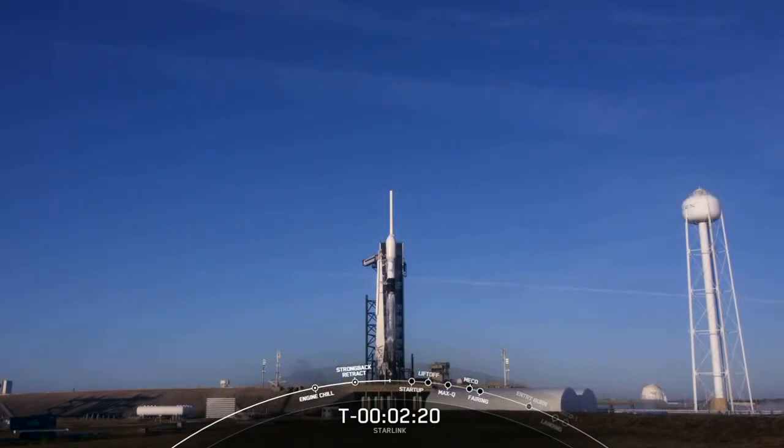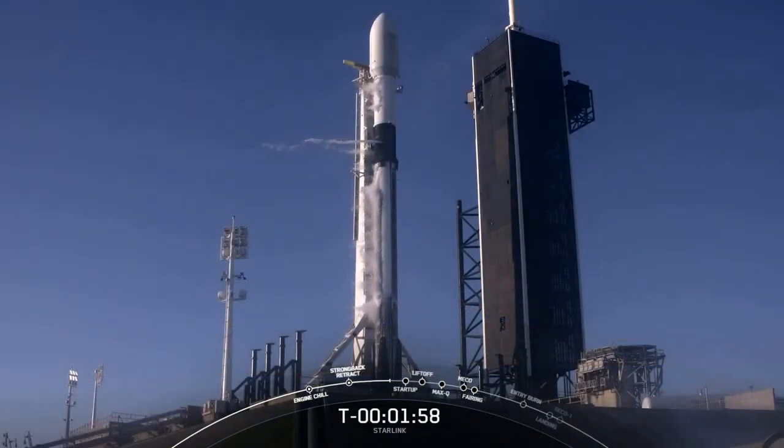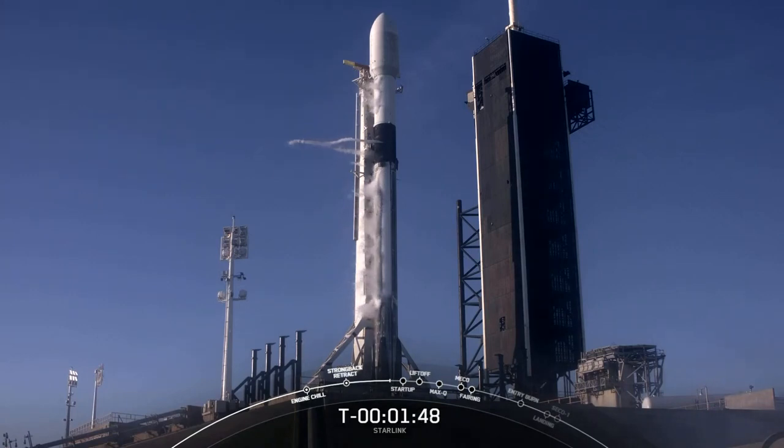Now, the Starlink payload continues to be healthy. The Falcon 9 team is tracking no issues on the rocket. Weather is looking great, as you can see there on your screen, and the range is green for launch. And we just passed the T-minus 2 minute mark. Stage 2 loads closed out. And there's that call out that load is complete on both first and second stage.